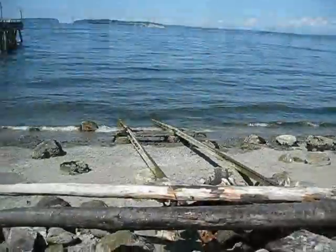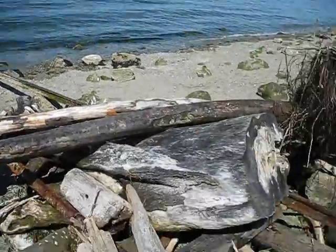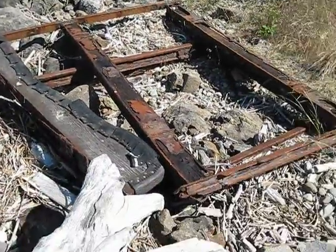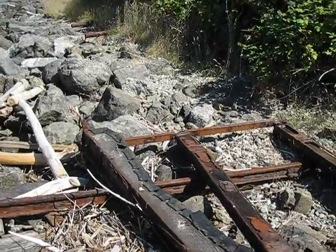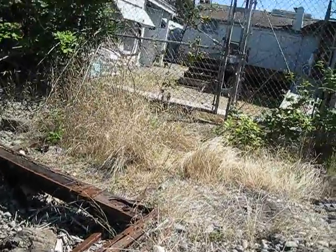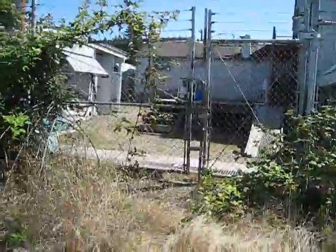Huh. I wonder what this was used for. Here's another view of the old tracks. You can see them disappearing into the water. Looks like this might have been one of the cars that traveled on it at one time, a long time ago. Not much left. It doesn't look like any wheels are even left on the thing. But yep, sure enough, there's a long locked gate there.